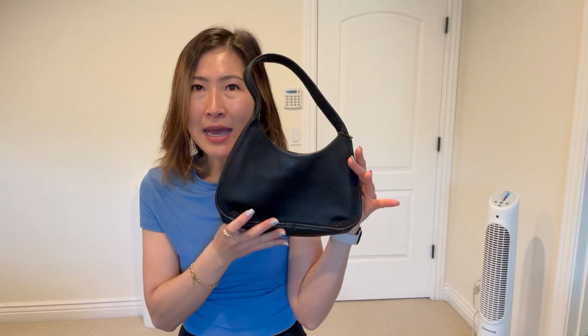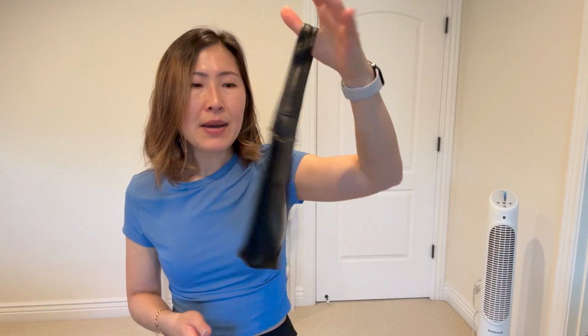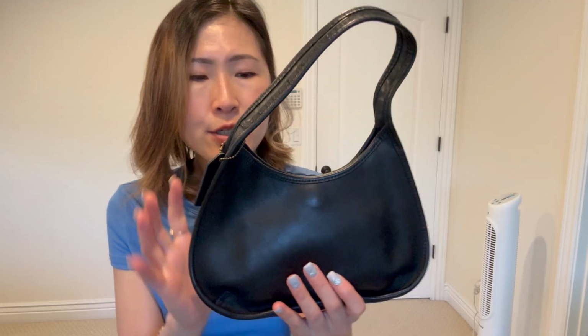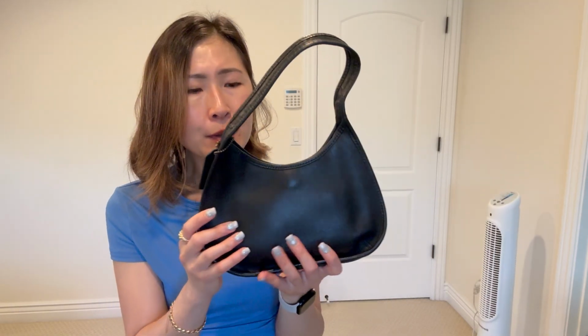So I'm actually planning on reselling this one if I can get it for a decent price, basically the same price that I paid for it. It's a really adorable bag. If your intention is to just wear it like this, I think it's perfect. I love the aesthetic. I talked about this in a previous video that I made on my initial thoughts on this bag. I love how minimal it is.